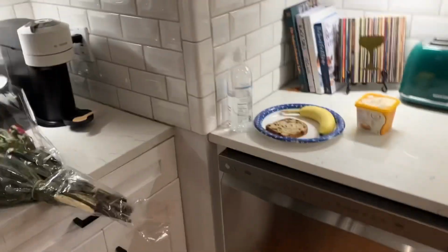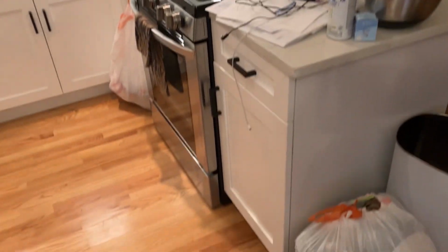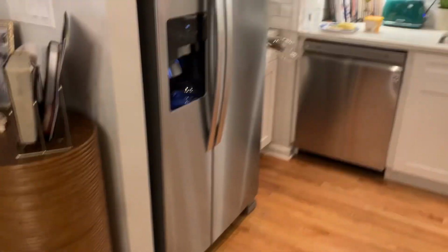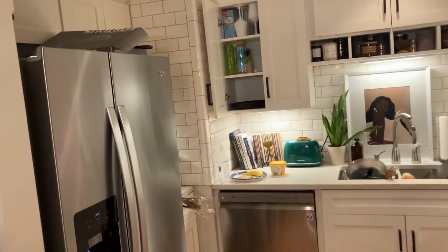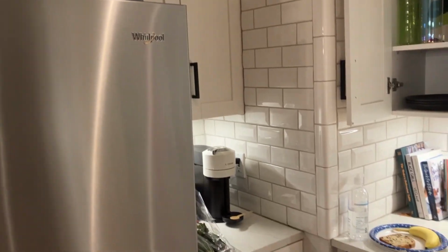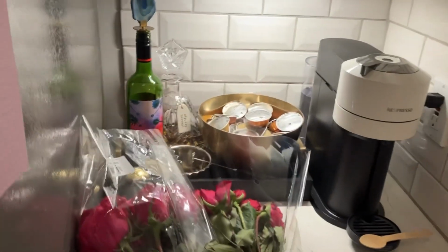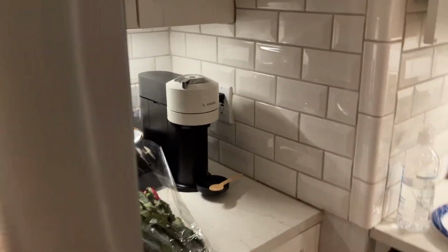So here's the kitchen. Let me step back. It's like a, not a U, but kinda. It's like that. Real cute light. Gotta take my trash out. But this is the infamous fridge, my little entryway table, cabinet on this side, the tile, and then my little coffee and wine bar right here. Perfect fit. I knew exactly what to do with that corner when I saw it.